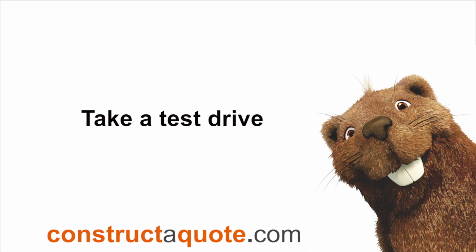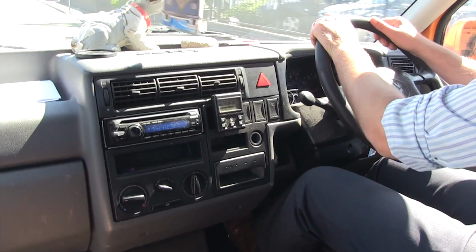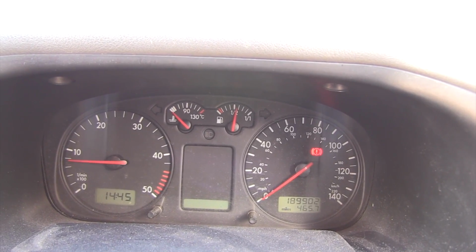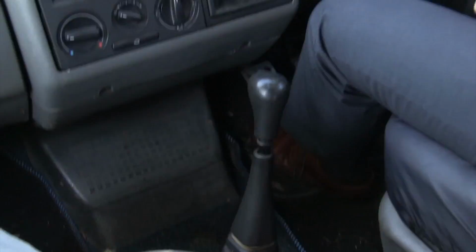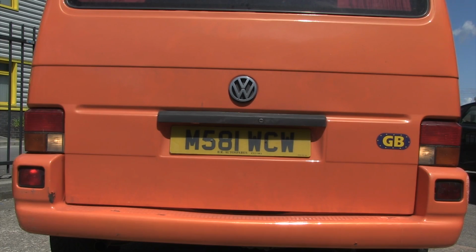Take a test drive. If the current owner is happy and you have the right insurance cover, take the vehicle for a test drive. Firstly, check all the warning lights go out once driving. Test the gears. If it stiffens at higher revs, the clutch may be worn. Make sure you also test the reverse.